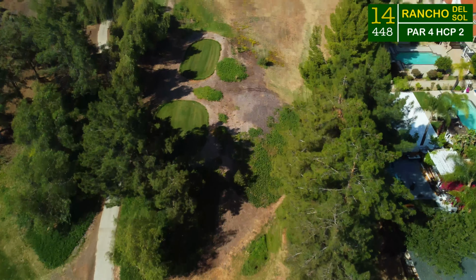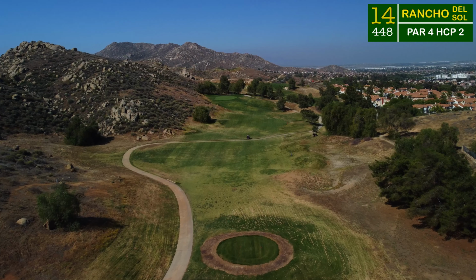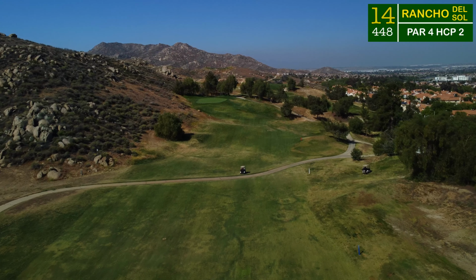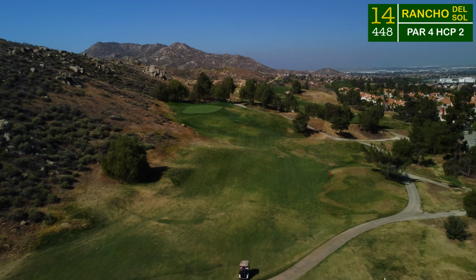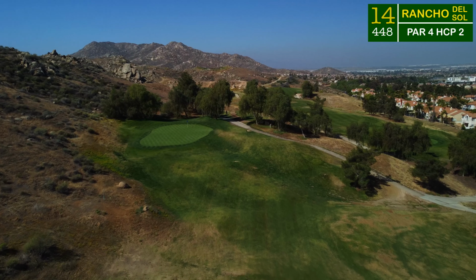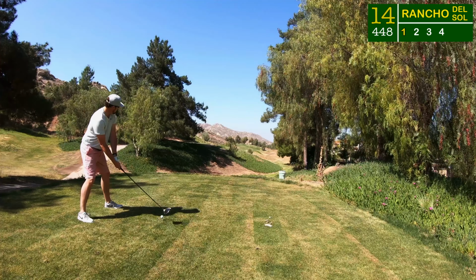Now, the toughest hole on the back nine is easily this 14th, a very long par 4, 450 yards from the tips. But because of the mountain terrain, we're going severely down off the tee and just as severely back up into this green. A lot of extra yardage on your second shot or third shot into this green. It's perched way up on the left-hand side, and it's so difficult that it doesn't even need a bunker. Just the mountain is all it needs to make this hole hard.